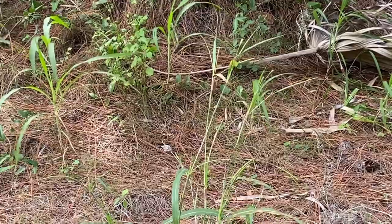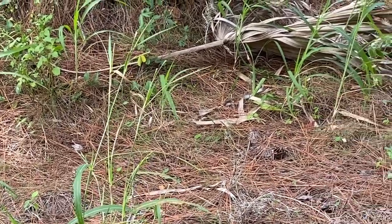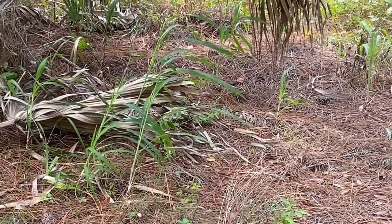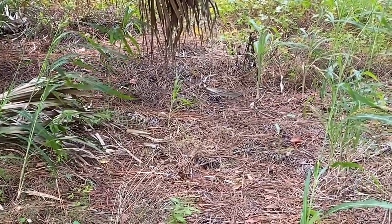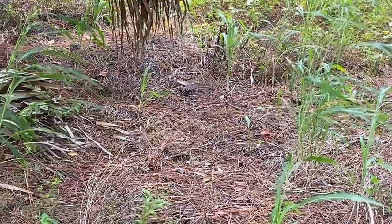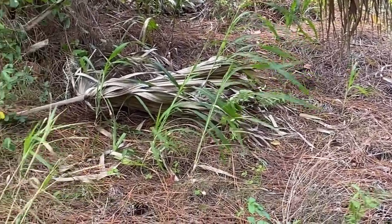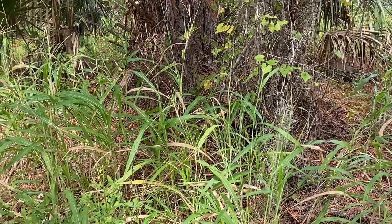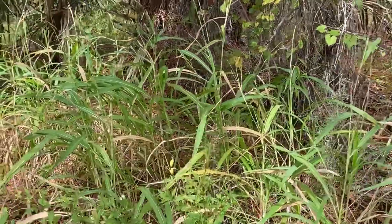Itchgrass, Rottboellia cochinchinensis, is a non-native warm-season annual grass that was introduced in the 1920s. It is a federal and state noxious weed and originates from the Old World tropics of southeastern Asia and invades agricultural fields, disturbed areas, and hammocks. This species is unpalatable to native wildlife. Itchgrass can reach 10 feet or more in height and is considered a spreading grass.